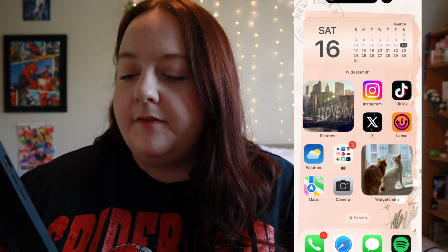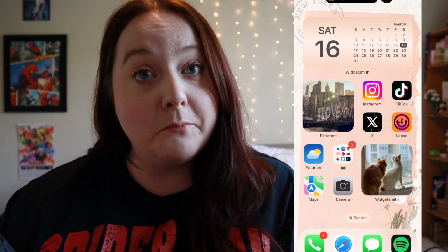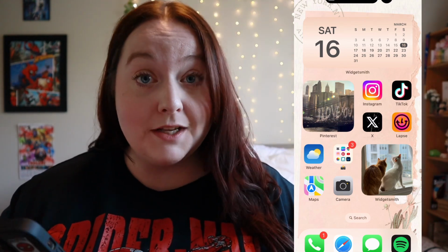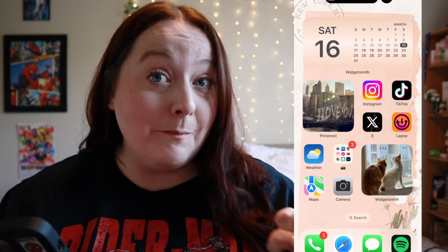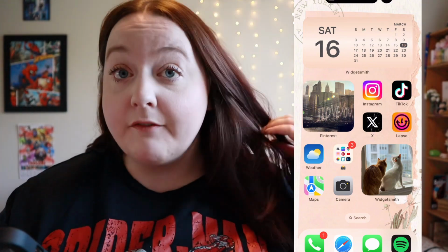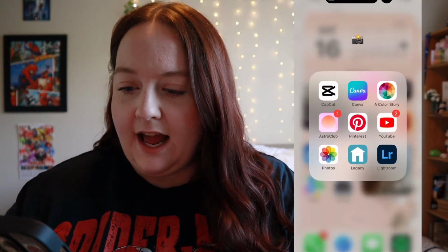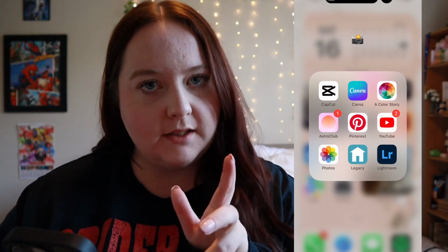Next, of course, I have the weather and maps. Living in Florida, I live and breathe these two apps. I honestly think they're my most used because the weather in Florida, you never know what it's gonna do. And then also maps, even though I know where I'm going, I need to know if there's traffic. And is there going to be traffic? Most likely yes. Then of course we have the camera app with easy access, and then in this folder here I have all of my video and photo editing apps because I use these a lot.